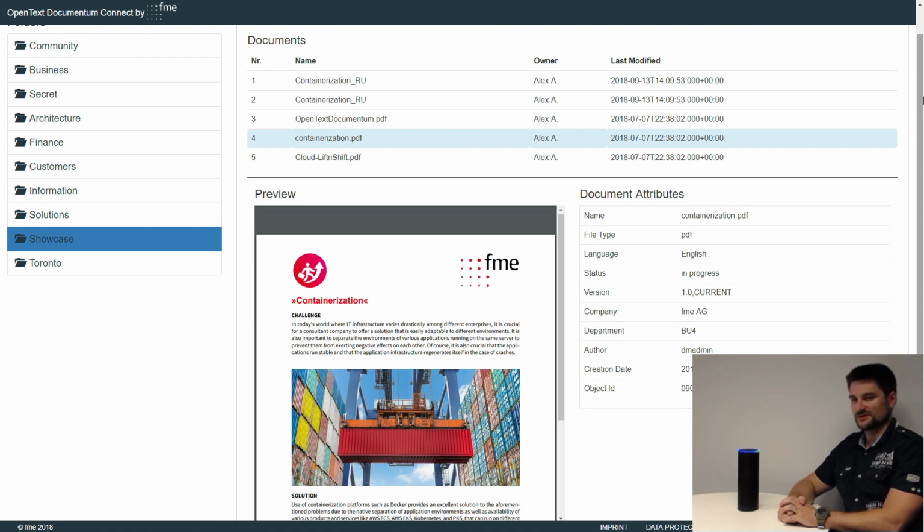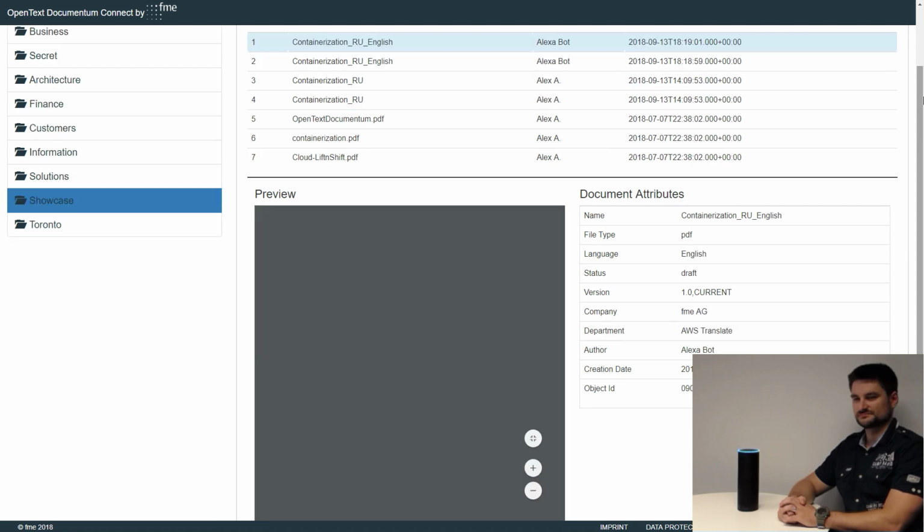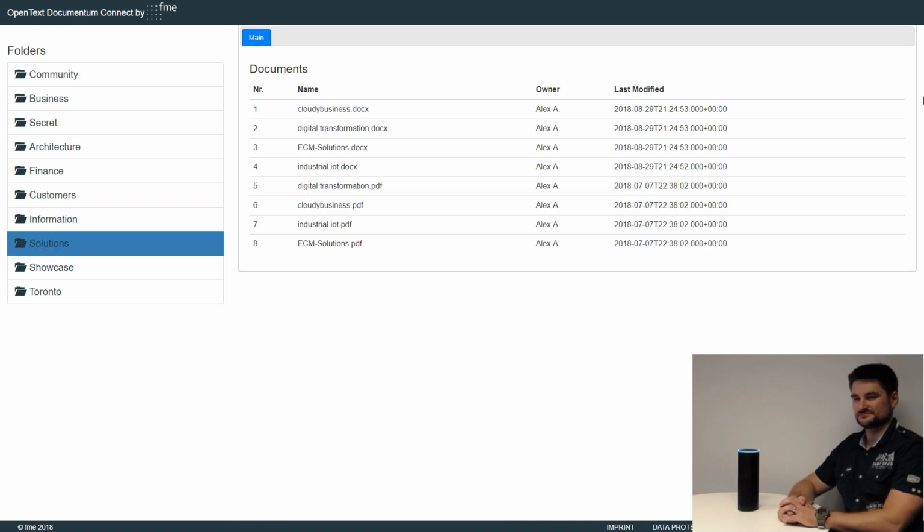Okay, open the 2nd document. Okay, here you go. Translate it and save in Documentum. The translated document was created successfully. Show me the solutions folder. All documents loaded from the Solutions folder.